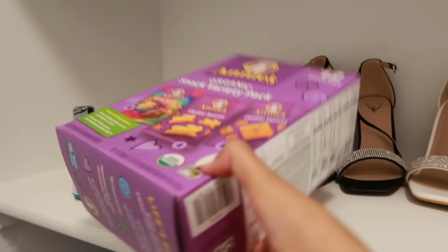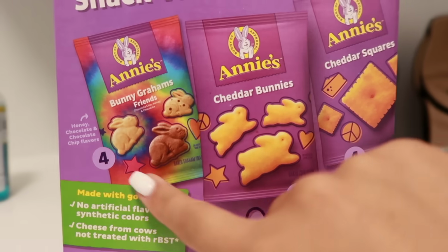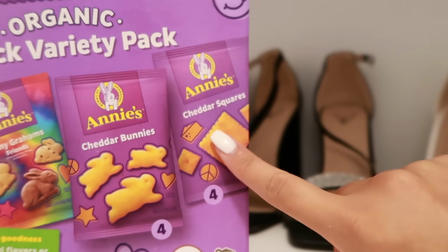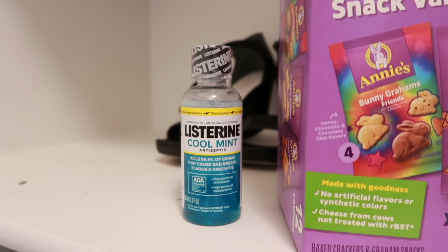Next up on Amazon, I ordered this big variety pack of Annie's Bunny. I'm literally such a kid at heart. This one has the multi flavors, which this chocolate one is so good. This is the regular cheddar, and then of course we got a little Cheez-It square dupe. Of course I had to get mouthwash because nobody wants to have bad breath on this ship.